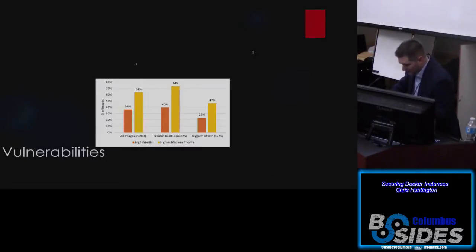Back to the images created in 2015, there were 675 images. 74% of them contained medium or high priority vulnerabilities. So back to that vulnerability management talk earlier today: if you're not auditing your containers before you ship them, and you're trusting what's in the Docker hub, you probably have a pretty big issue there. Even 47% of the latest containers are being shipped with vulnerabilities in the high or medium priority category.